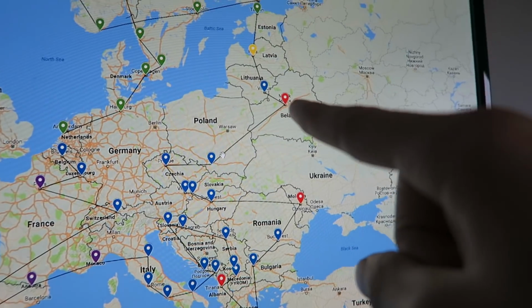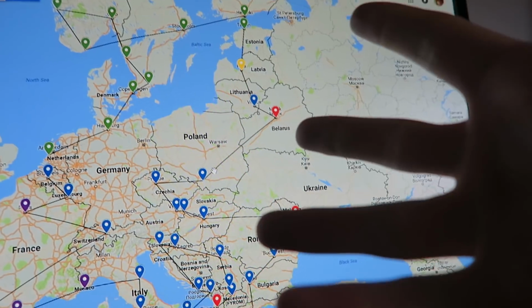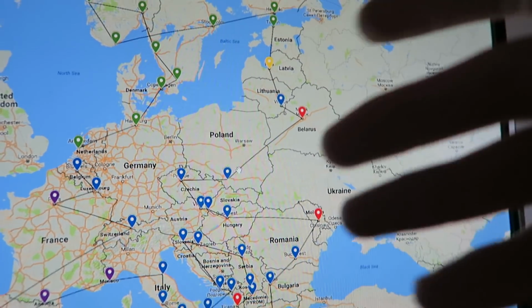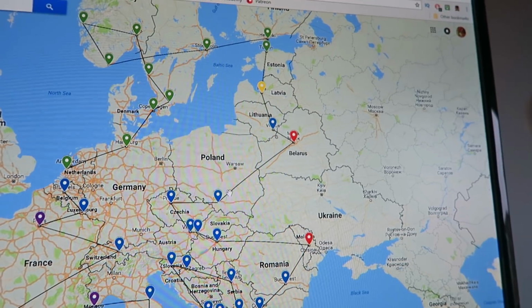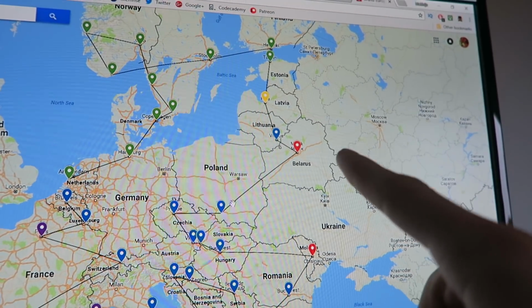The red dots, however, are places that I might go to. It's if I have the time, the money, but most importantly, if I have access to those countries. And I know Belarus is still going to be a hard one. I still haven't heard from anyone from Belarus, guys. If anyone of you is from Belarus and you want to invite me to come to your country, please let me know. Пожалуйста.